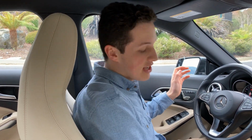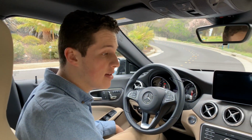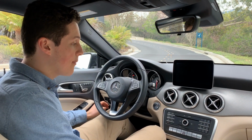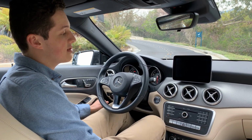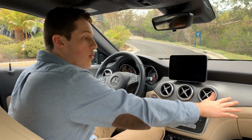So this vehicle is equipped with MB Tex upholstery, so it does not have any leather. This is some of the better faux leather that I have had the opportunity to sit in. It's definitely not as soft to the touch as some of the nicer real leathers though. This car does not have wood or aluminum trim.